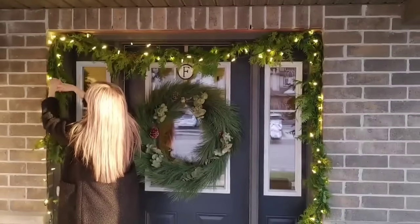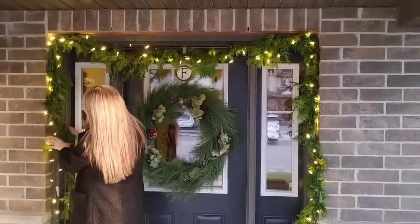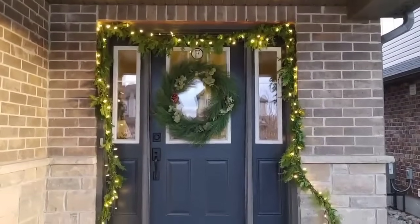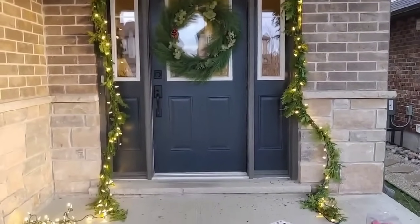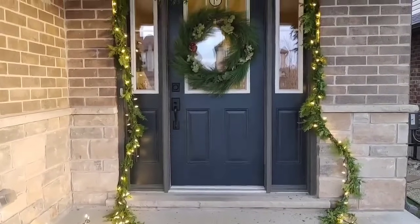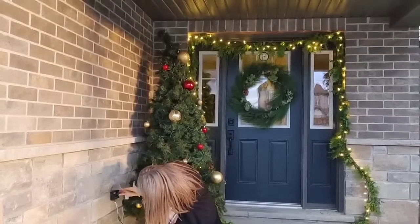Typically we do put lights on the whole house, but this year, since we are so late starting our outdoor stuff, I thought I would just decorate the front porch and these lights would be enough along with the tree that I'm going to add. I absolutely love how these look though. They add such a warm, cozy feel, and I always get the warm white lights.